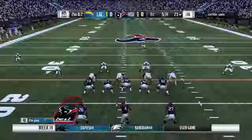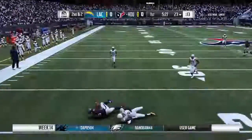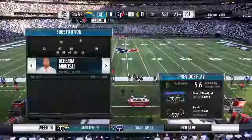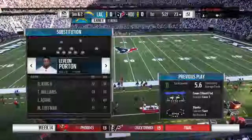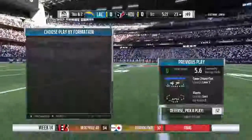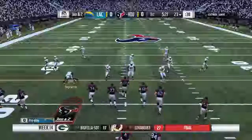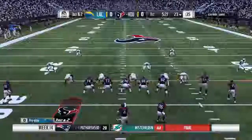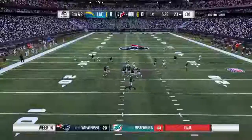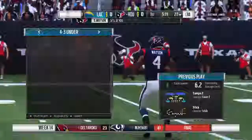Out of the gun, Watson. Underneath for Miller. They had the catch on 2nd down, but it didn't help at all, and now they're looking at 3rd down here. A shotgun snap for Watson. The catch made by Miller. And he's able to pick up the first before he's taken down at the 20.